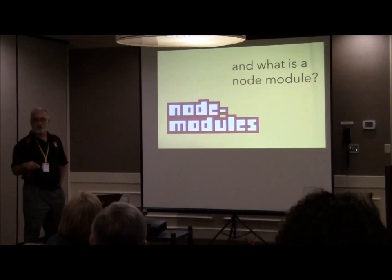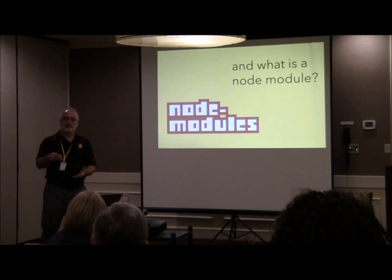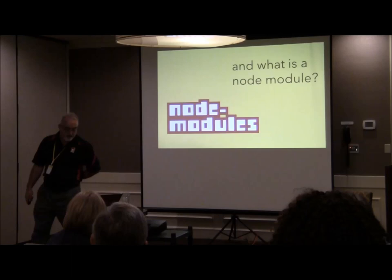For example, there is a file system module up there just for working with the file system. Or there's also a path module just for working with paths. So it just solves a single problem. NPM is also included in the installation of Node.js.